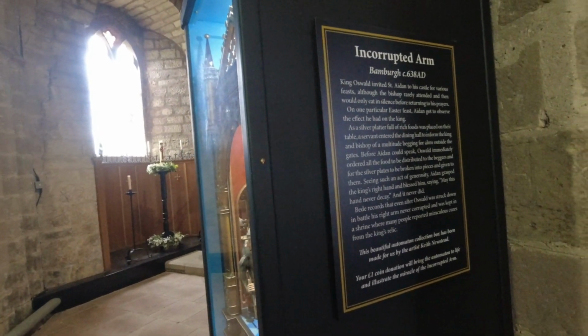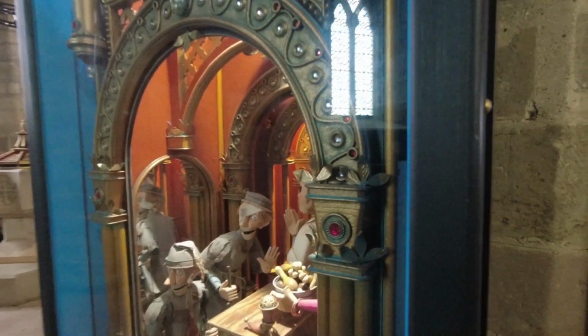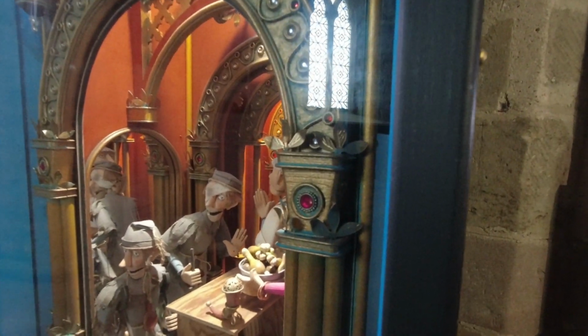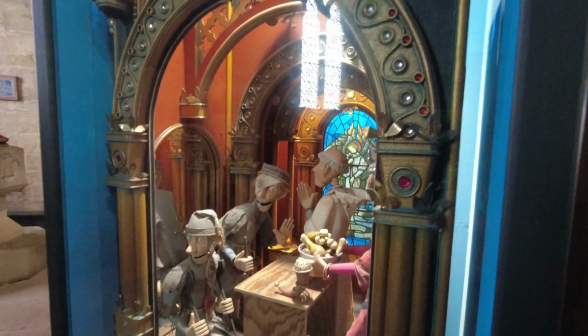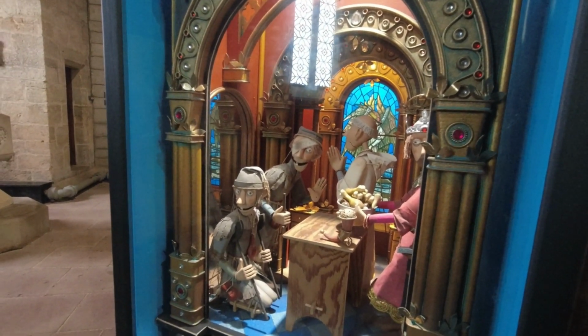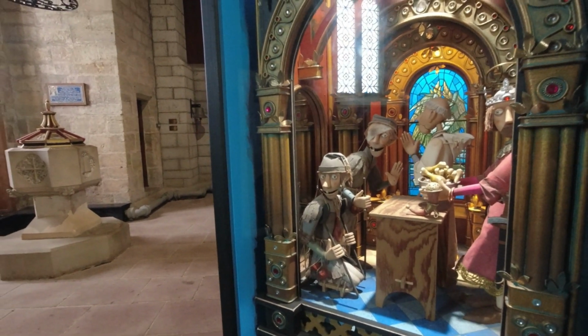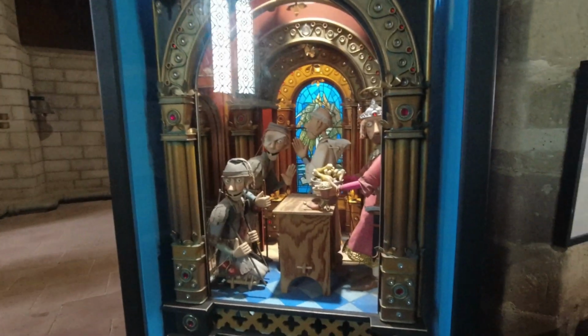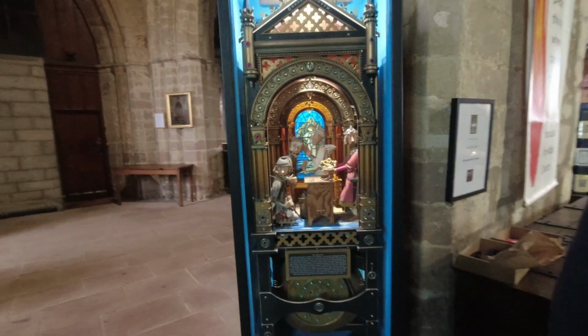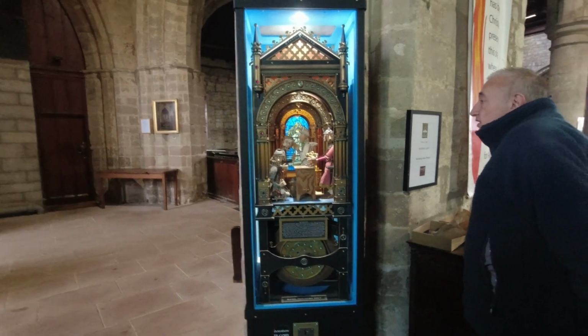King Oswald invited St Aidan to his castle for various feasts, although the bishop rarely attended and would only eat in silence before returning to his prayers. On one particular Easter feast, Aidan got to observe the effect he had on the king. As a silver platter full of rich foods was placed on their table, a servant entered the dining hall to inform the king and bishop of a multitude begging for alms outside the gates.